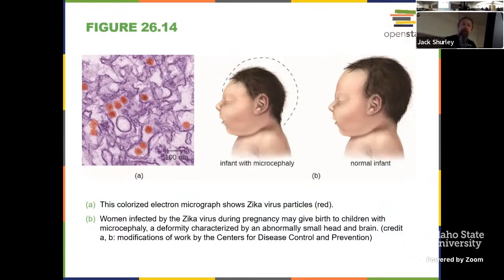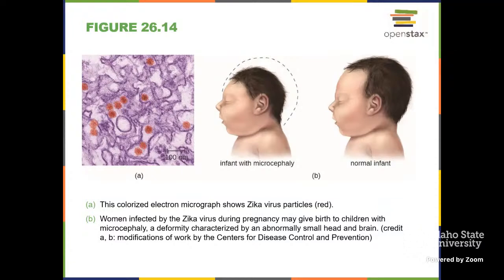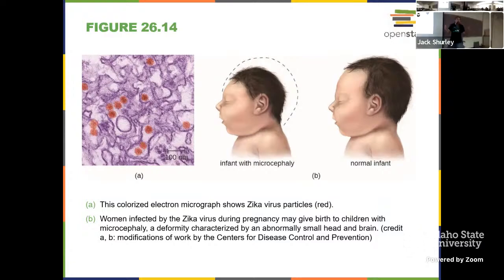The issues with this, not that just being a normal individual you can't have some complications, but it's women that are pregnant that see the biggest complications and issues as the virus infects that child, and they are with microcephaly. There are numerous other issues with that as well, but the shrunken head is definitely a huge issue that we have recognized with this virus.